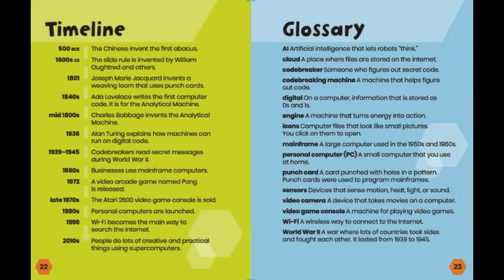Glossary. AI, artificial intelligence that lets robots think. Cloud, a place where files are stored on the internet. Codebreaker, someone who figures out secret code. Codebreaking machine, a machine that helps figure out code. Digital, on a computer, information that is stored as zeros and ones. Engine, a machine that turns energy into action.